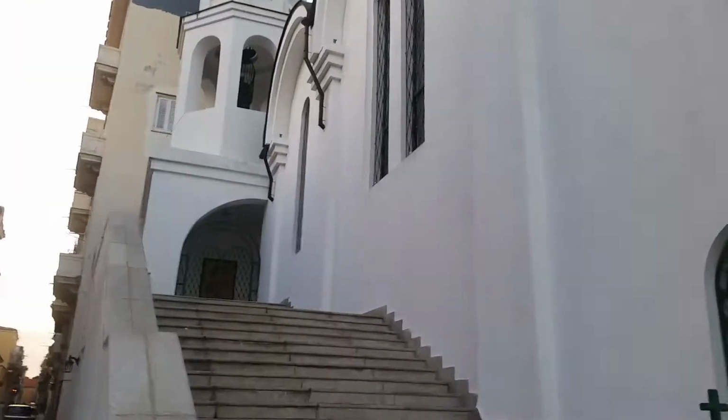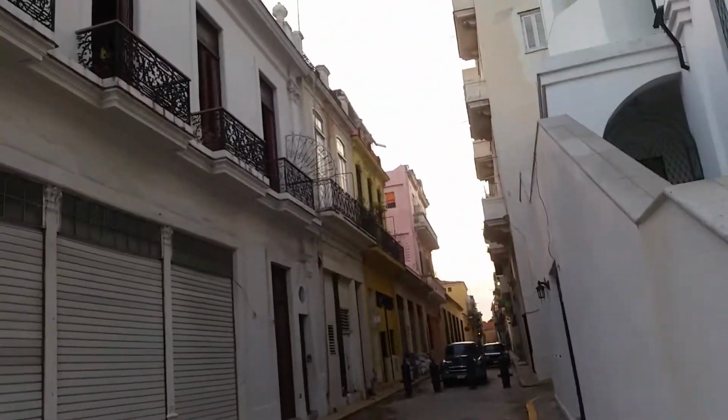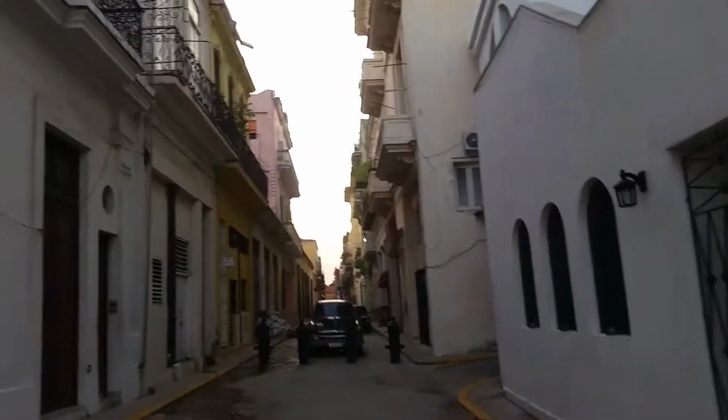Not very detailed in architecture, but still fairly interesting and very, very clean and well maintained. The Russians had a large presence here in Cuba up until the fall of communism in Russia, and they're not quite as prevalent here as they once were, but there's still quite a few influences around from their time here.